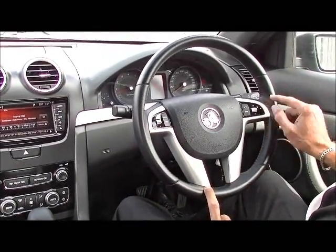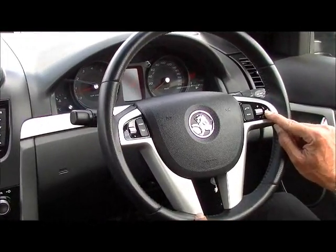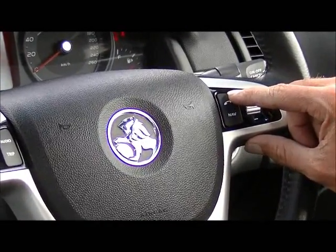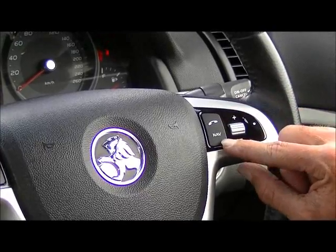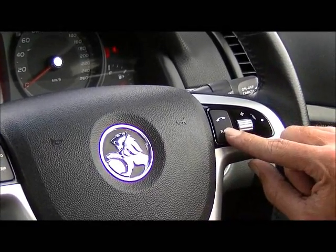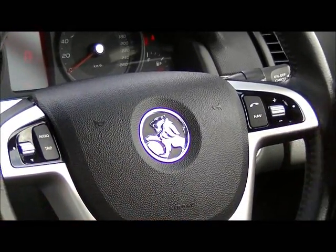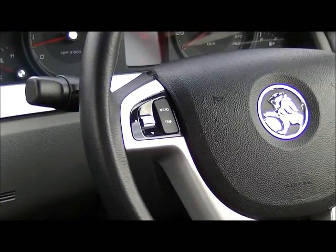You will notice just on this right hand side of the wheel, this is volume control for your audio. Up the top here you do have your button just to answer calls or finish calls when you have your Bluetooth. Although you do see the nav button here, it was only an option with the Holden, so unless it was opted for brand new, they don't necessarily have satellite navigation. In this particular instance, this car does not have it.